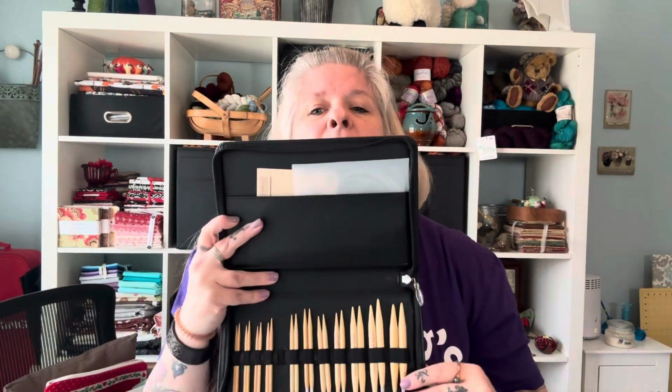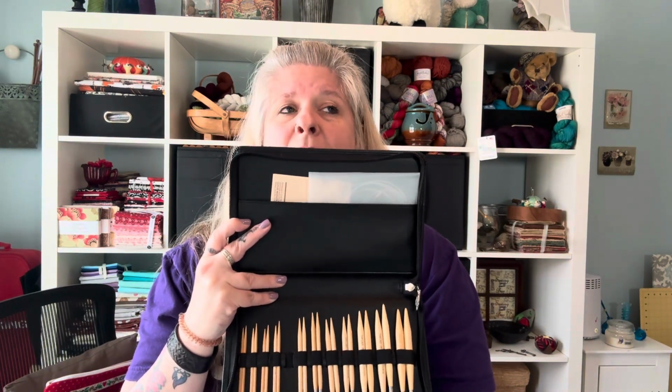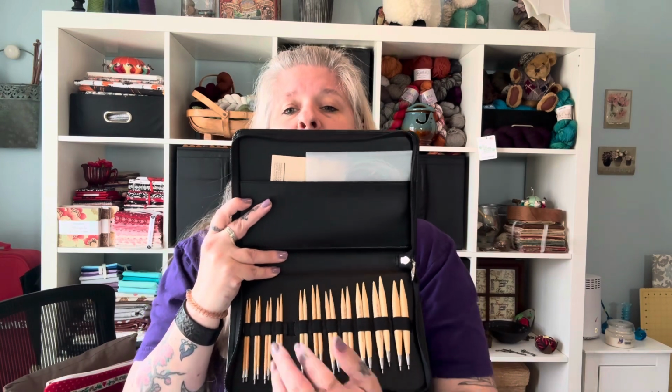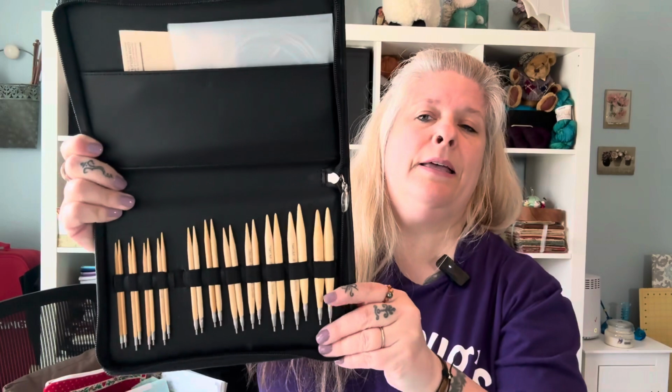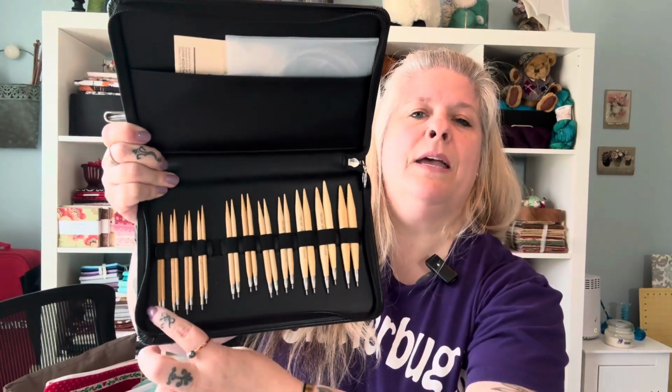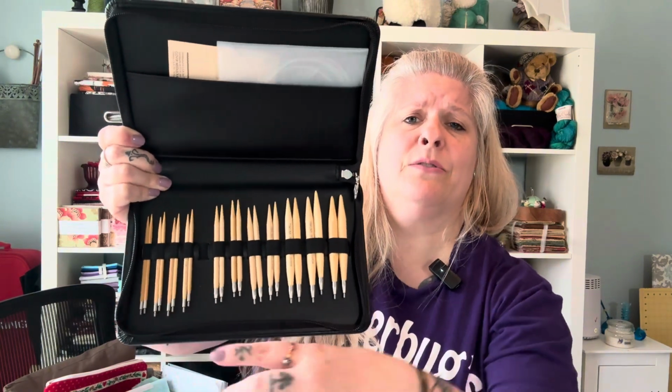The only thing I can complain about is that it starts at size 3, and what I use the most are size 1 and 2, but I haven't checked to see if you can order them, and I have enough 1s and 2s anyway. And usually when I do 1 and 2, I really do prefer using double pointed needles because I'm making socks. But yeah, I'm excited about this. It's the Takumi combo from Clover. I think you can get them for a little under $100.